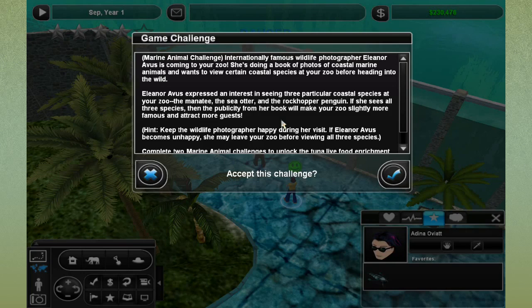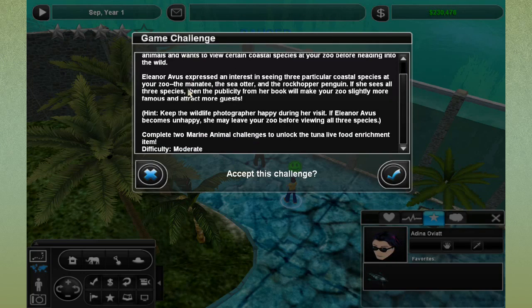She's doing a book of photos of coastal marine animals and wants to view certain coastal species at your zoo before heading into the wild. Eleanor Avis expressed interest in seeing 3 particular coastal species at your zoo: the manatee, the sea otter, and the rockhopper penguin. If she sees all 3 species, then the publicity from her book will make your zoo slightly more famous and attract guests. And the problem is we don't have any of those creatures.